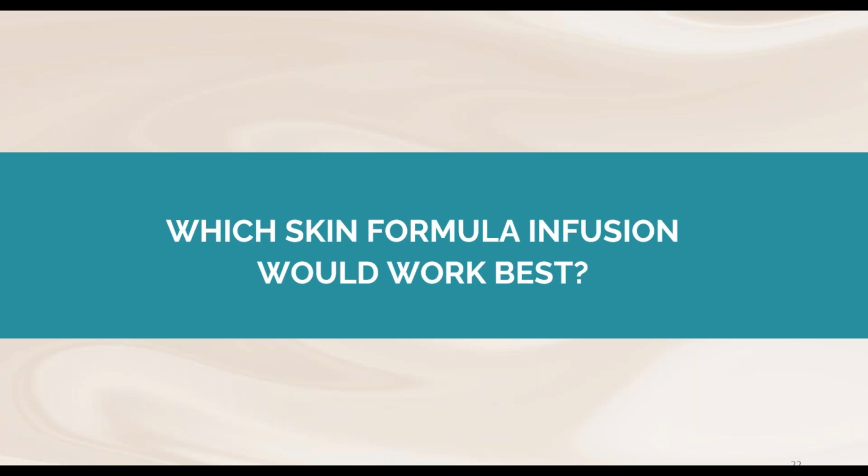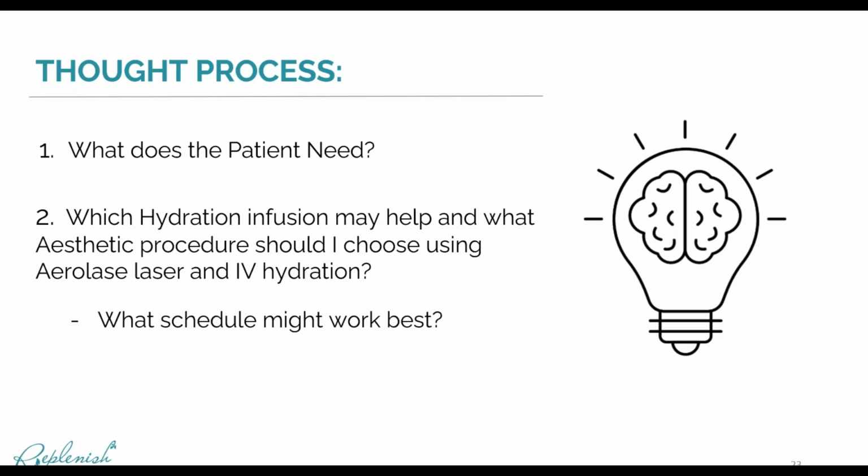Exactly. So let's see, thought process, what the patient needs. We kind of went over that a little bit, in the sense of, if they have an autoimmune disease, what are they looking for from an external perspective, fine lines, skin laxity, fat loss. You want to assess your patient, right? You want to assess your patient and find the proper IV therapy that would best suit them.